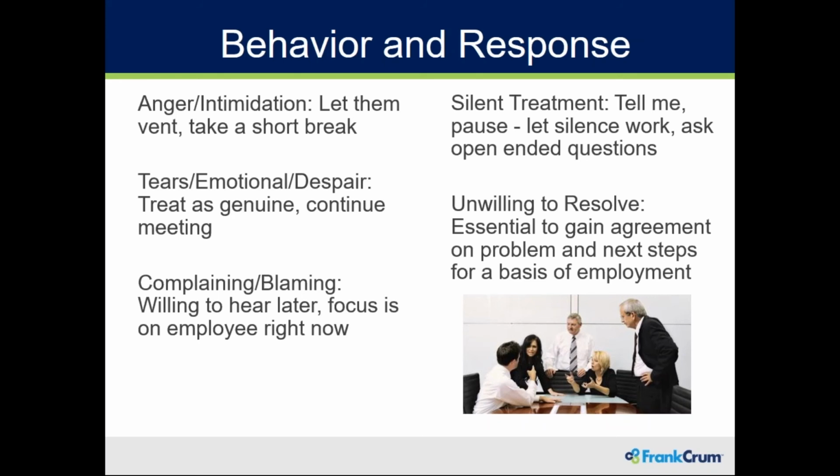In other words, they're saying, well, yeah, but this happened and this happened. Even though they didn't already tell you that, it's okay. This might be an opportunity to bring something else to light that needs to be addressed about the company or another employee, and that's fine. But you want to keep on track with the purpose of this particular meeting, the corrective action with the employee, and let them know you're happy to meet with them at a later time to discuss the complaints that are now just coming up.